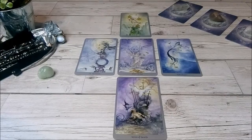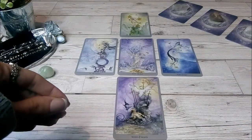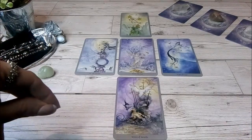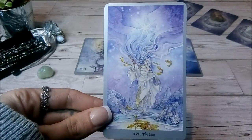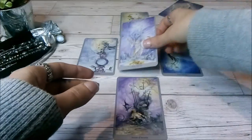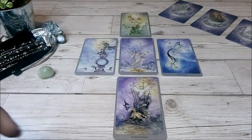Okay, so this is pile number 4. This pile, like the others, has 5 cards in it, and I will explain what each card means as we go along. So card number 1 is this one in the middle, which is the Star, and this represents key issues that may be in your current love life.